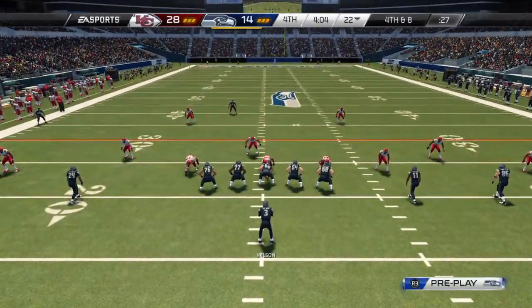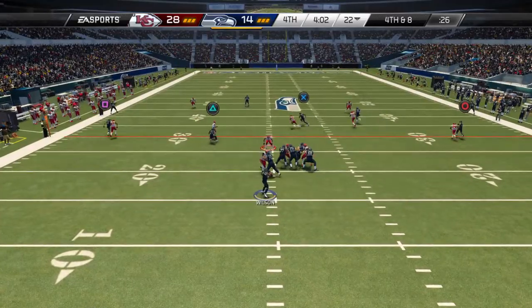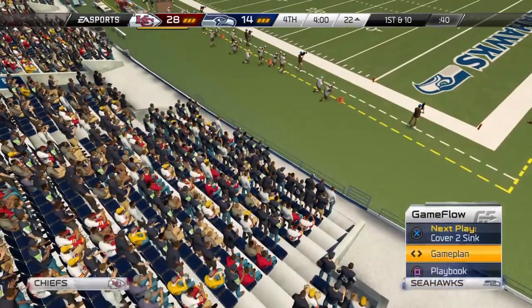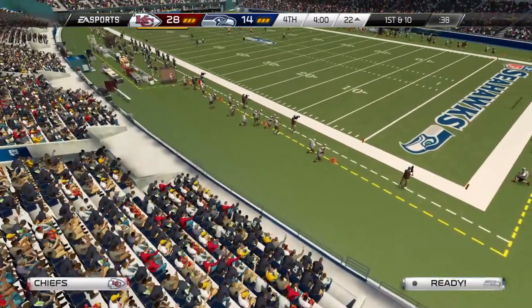Lynch is out in the slot. Wilson standing back in the shotgun, ready for the snap. Eyeing that left side. Change of possession coming up as they fail to pick up the first down on fourth down.